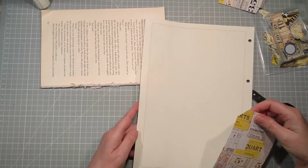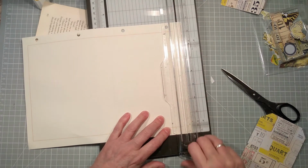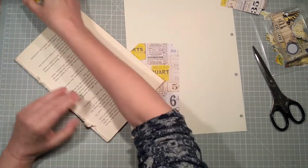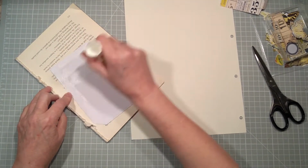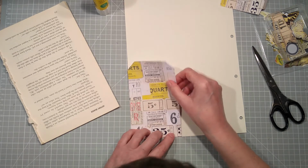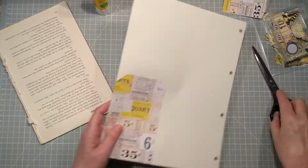Okie dokie, so the tag. I'll take this little perforated bit off again, and then use that corner. Okay. So that's where that's going. Back in with the glue stick. Get that lined up nicely, okie dokes. And with any luck, that should come out nice and straight.